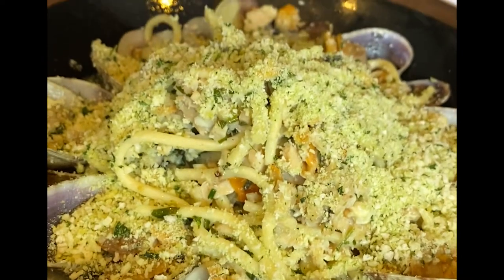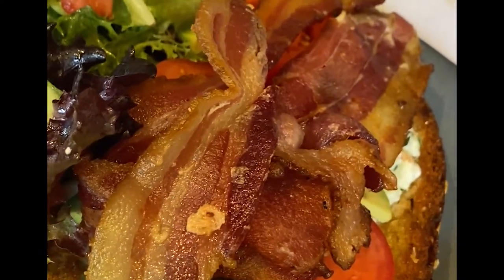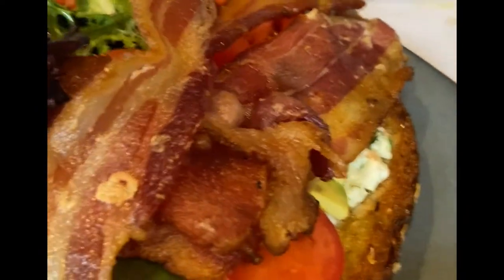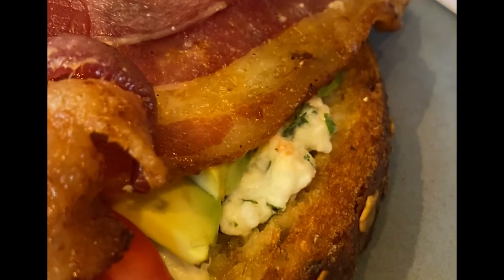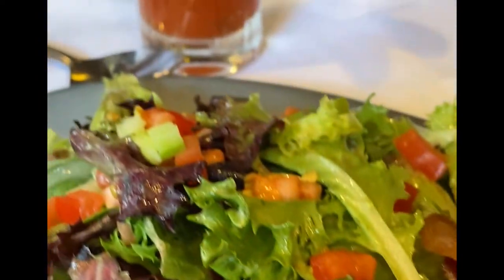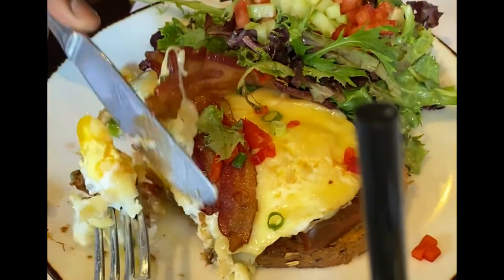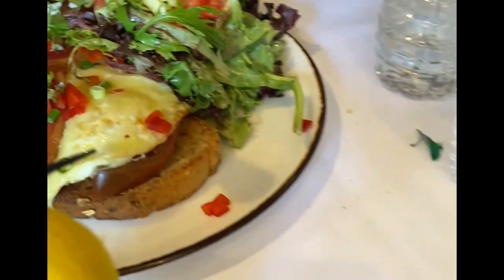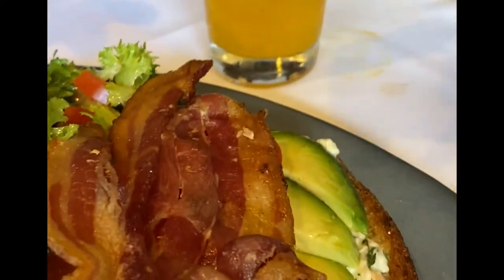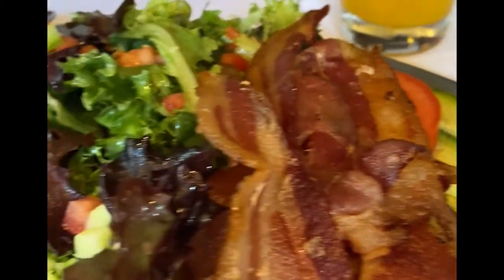But we asked for others. This is my avocado toast, but I'm not sure where the avocado is because it's mostly bacon. The avocado is here, underneath. They put cheese on this. That's what threw me off. And what is this? Bacon and eggs. But it has cheese on it. And some salad. Let's see. Oh, look at this. Avocado is here. And some tomato.